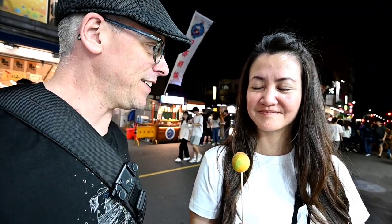Alright, so item number two is sweet potato, rainbow sweet potato with powdered cheddar cheese, correct? How's it? It reminds me of something I had when I was a kid, but I can't remember what. The potato and the cheese together, really good. This is delicious.